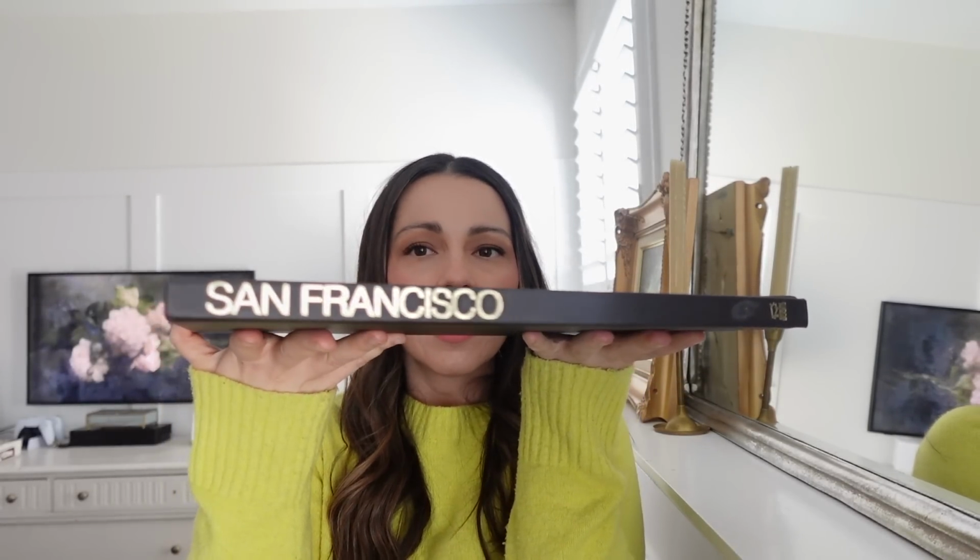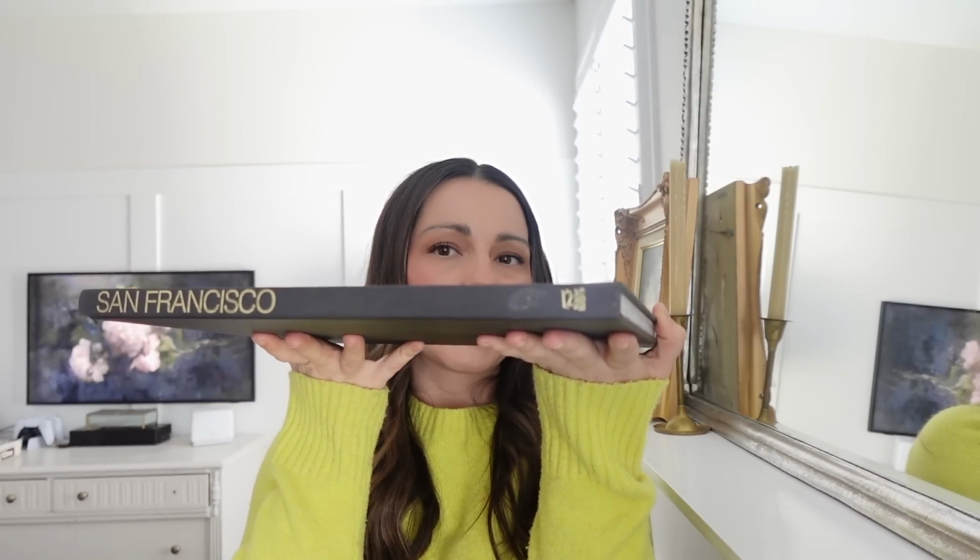And just to share an example, so this was the jacket that was on the San Francisco book, which is, I mean, very beautiful, but do you see the difference when you take the jacket off, how you're left with just a really simple, classic book that can be paired with anything and create such a beautiful vignette as well. So highly recommend when you're looking through the book section, take the jackets off if you can.